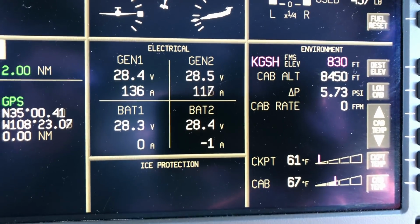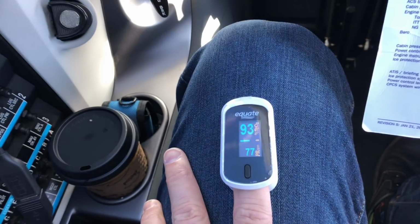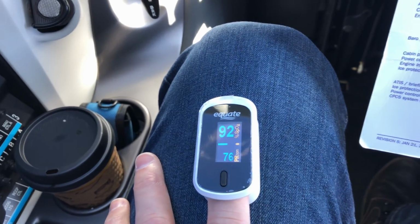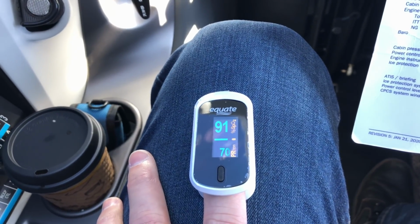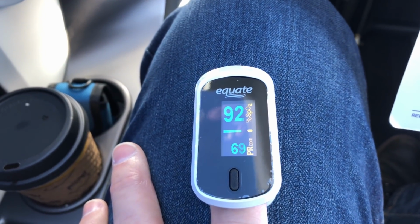So something I've started doing on these longer flights is monitoring my blood oxygen level with a pulse oximeter. You can get these for, I think I got this one for around $40 from Walmart. It just monitors your blood oxygen saturation and your pulse.